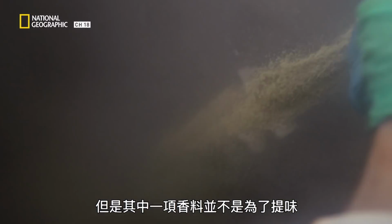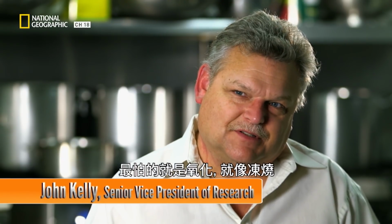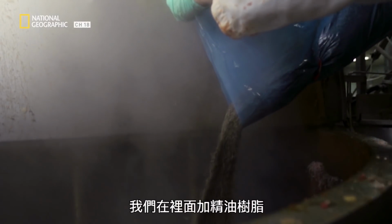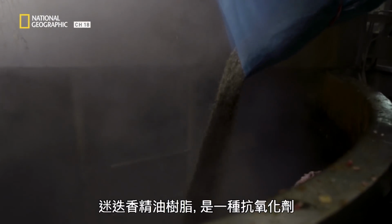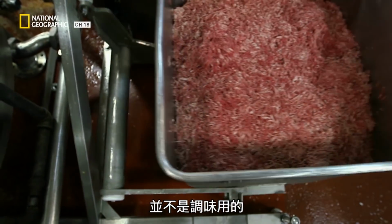But one of those spices doesn't really spice things up. When you cook meat and freeze it, you don't want it to oxidize, which is like freezer burning. We add an oleo resin, which is a rosemary oleo resin, which is an antioxidant. Science strikes again. It's not really in there for flavor.